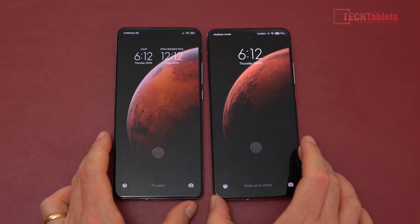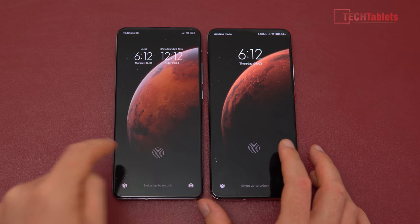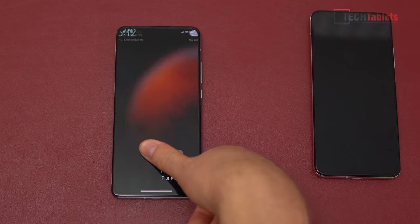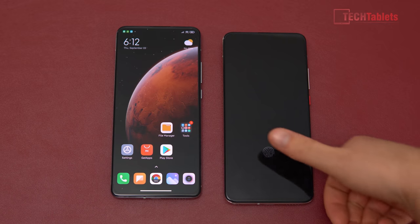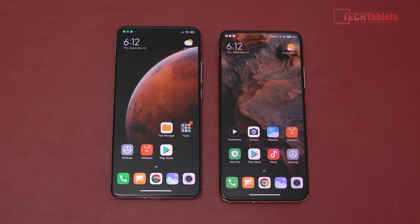You can see here that when you look at them side by side, there's a bit of a difference in how much lowered it is on the left here, the left being of course the K30 Ultra. So to unlock, you simply place your thumb there and it's very quick. It's just as fast as the K30 Pro that I have here or the Poco F2 Pro. Placing my thumb there, you see, that's quick. The animation here with MIUI 12 may make it look a little slow.